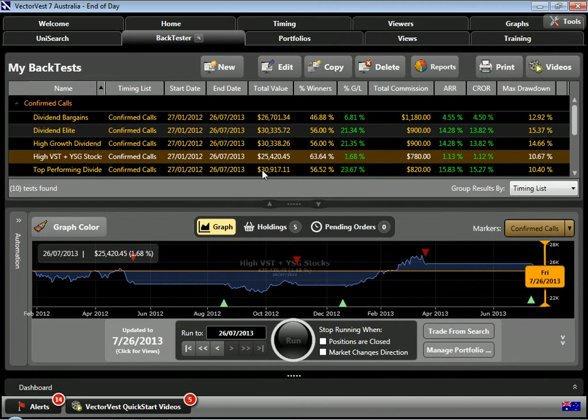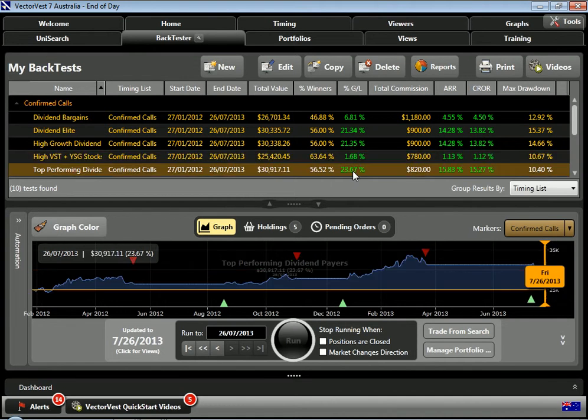And finally, top performing dividend payers up 23.67%, total commissions of $820, 15.83 average annualized rate of return, and a 10.4% drawdown, some of the nicest performance from the group. Looking at its equity curve, it too struggled a little bit in the beginning, but was able to make higher highs on each of its turns, actually struggling a little bit in the current market turn. So this is our baseline performance for each of these searches using the recommendation equals sell stop on confirmed calls.